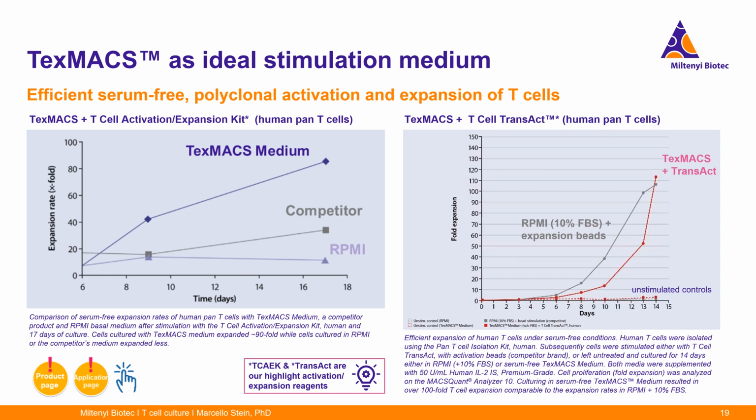As you can see on the left graph, TexMACS outperforms serum-free competitors and RPMI alike in a 14-day human T cell culture after activation, with the T Cell Activation and Expansion Kits reaching over 80-fold expansion without the addition of serum. On the right side you see how efficiently TexMACS and TransAct combined work in a completely serum-free, fully translational cell culture setting. After 14 days of culture, human T cells activated with TransAct and serum-free TexMACS even outperform a competitor's classical bead-mediated T cell activation in RPMI with 10% fetal bovine serum, being thereby more reproducible, convenient, and of course translational.